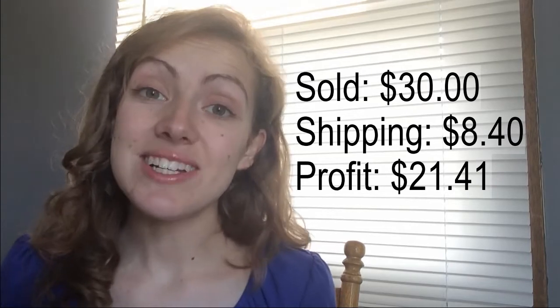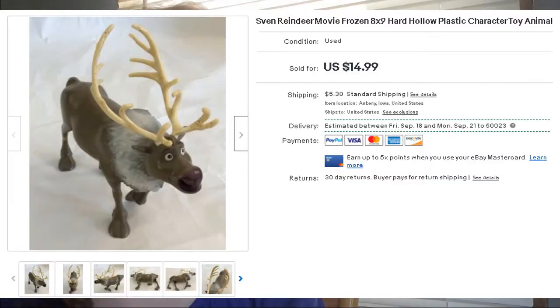Okay, so who doesn't love Frozen? And I'm learning not to pass up the toy section. This is Sven the reindeer. He was just a little plastic toy, and I saw him in the toy section. He caught my eye because he's Disney, and Disney does pretty well on eBay. People collect Disney, so I picked him up, and he was under $2, really cheap. And I thought, oh, I could flip him. And I get home and start looking up comps and realize what people will pay for this little toy.